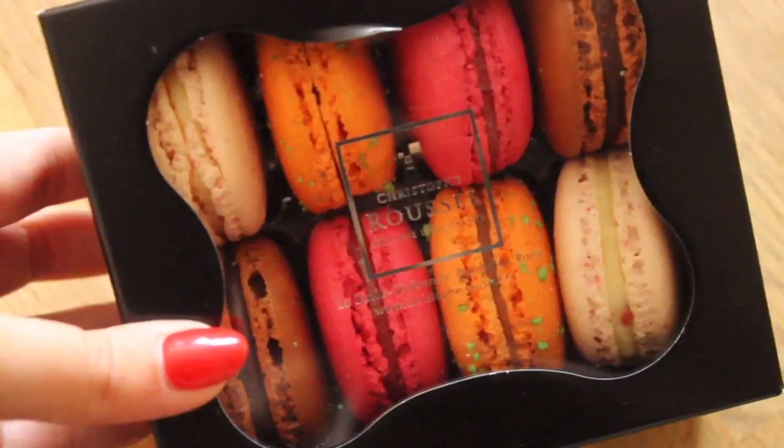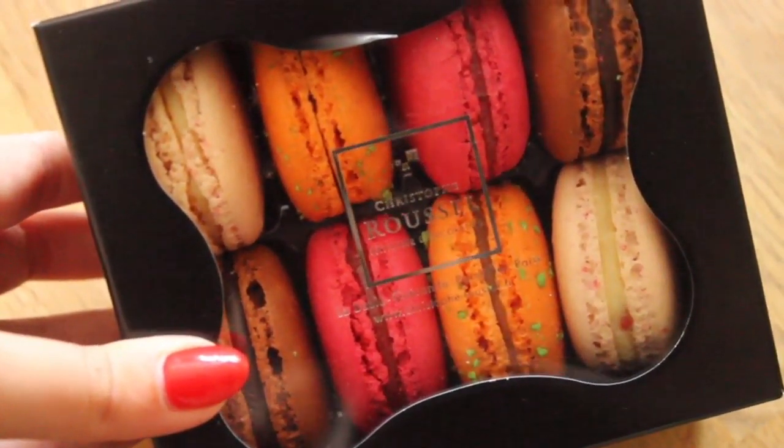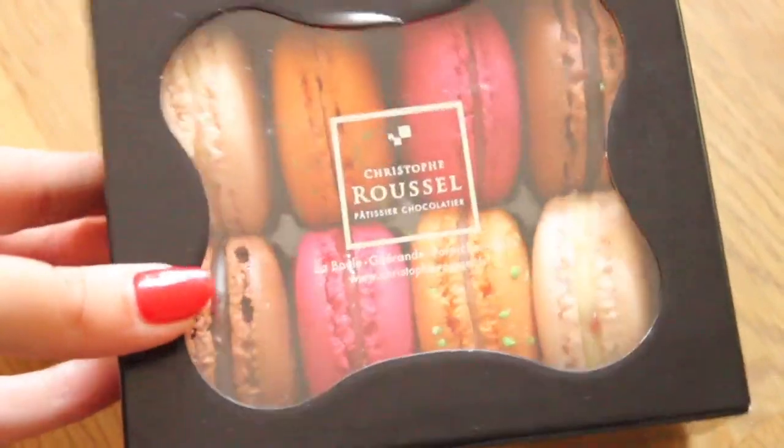And I went to two macaron places. First of all, again, I'll put cutaways in. We went to Christophe Roussel Pâtissier Chocolatier. My French is quite rusty since school, but they had some interesting flavours. I went for some classics and old favourites as well, but I've got strawberry cheesecake, passion fruit, which I'd never seen before, so naturally had to try that, raspberry and chocolate, and I haven't opened them yet because I wanted to show them to you.